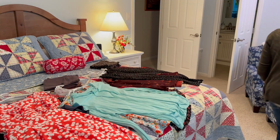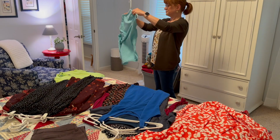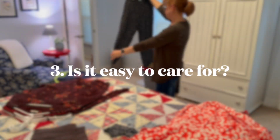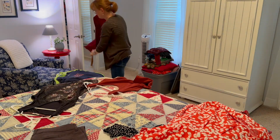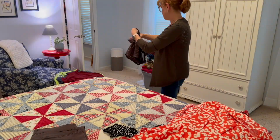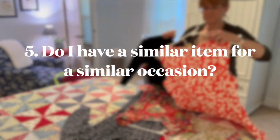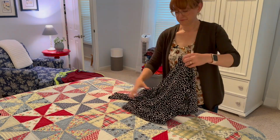Do I even like the item anymore? Is it something that feels comfortable on my body? Does it fit my current size and shape of my body? Is it something that is easy to care for? Will I have to iron it or do I have to dry clean it? Is it something that is in good shape? Does it have pilling or staining? Is it ripped or torn in any spots? Do I have a similar item in my closet that I could replace and not really feel like I'm missing out on anything?